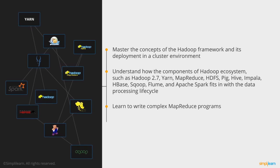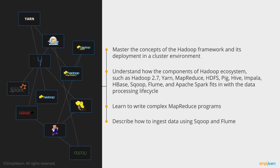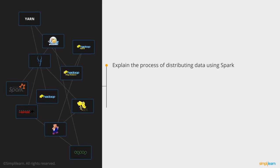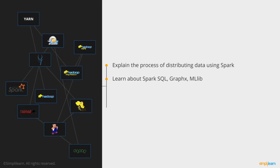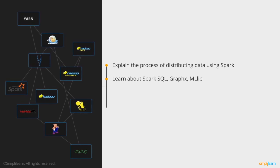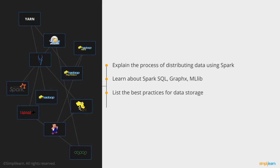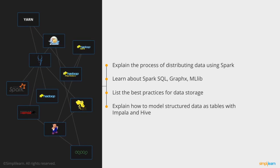Learn to write complex MapReduce programs. Describe how to ingest data using Scoop and Flume. Explain the process of distributing data using Spark. Learn about Spark SQL, GraphX, ML library. List the best practices for data storage. Explain how to model structured data as tables with Impala and Hive.